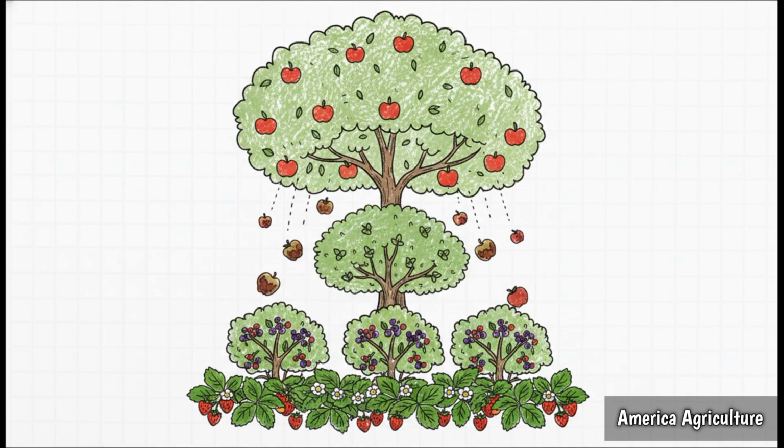After the first couple of years, this setup requires almost zero maintenance. No tilling, no daily watering. Just one mature apple tree can drop 200 to 400 pounds of fruit a year. And what about the bruised windfall fruit that drops to the ground? Well, that doesn't go to waste either, which leads us perfectly into our next zones.